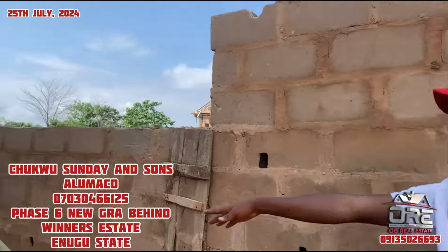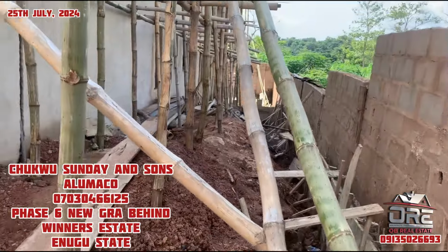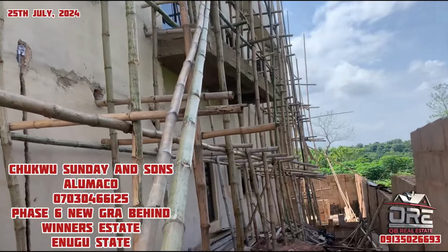Okay. The back here is kind of rough, so you can actually zoom it with your camera.